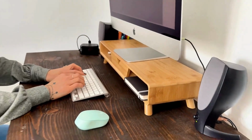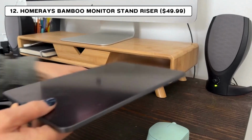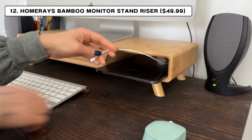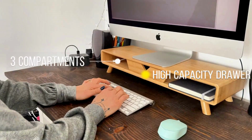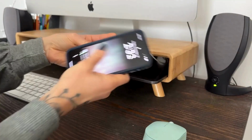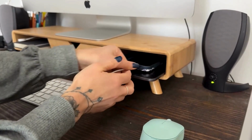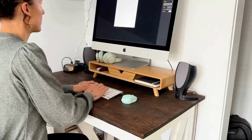Lift your screen with the HomeRaise bamboo monitor stand. This eco-friendly bamboo stand raises monitors to eye level, reducing neck strain. It includes a drawer and compartments for desk essentials, keeping things tidy. Built tough, it supports heavy screens with a natural, polished finish. Easy to assemble and clean, it's safe for homes with kids.